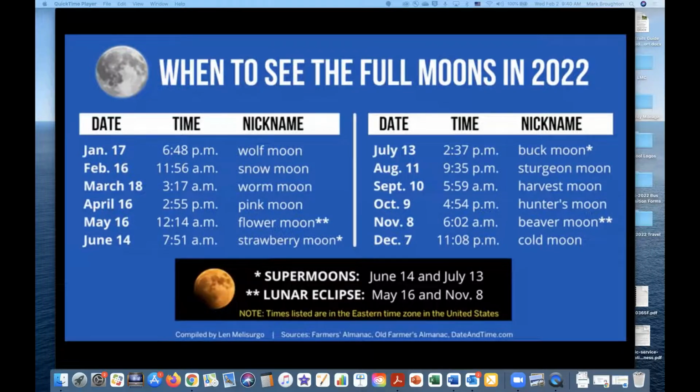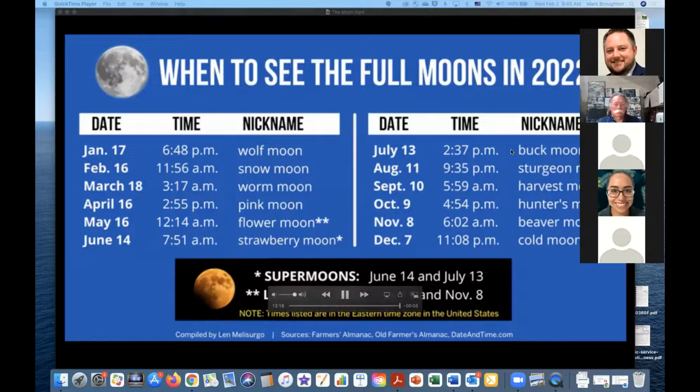So you can just look these up online. When are the full moons in 2022 or super moons or lunar eclipse? And I highly recommend you check those out, always with the permission and accompaniment of a grown-up. So that's all I have for you here. I'm going to send you back to Dallas for any questions and answers.